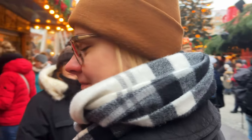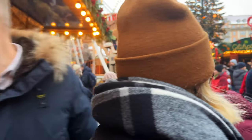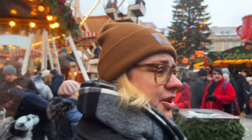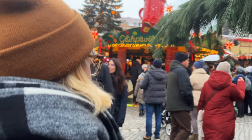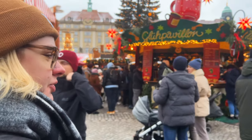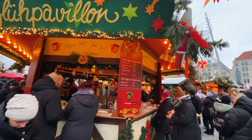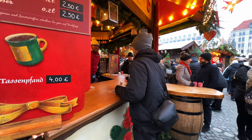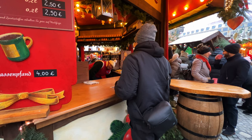It's so good. Okay, now that we've eaten our sandwich, let's go get some sweets. Something warm to drink. Crawl through the crowd here. Yeah, this crowd's busy. I feel like maybe on the weekdays it's better, but it's also like the first weekend in December. So. Yeah. Zwei Apfel Birnen Punch. Zwei Apfel? Yeah. Okay. That's it.